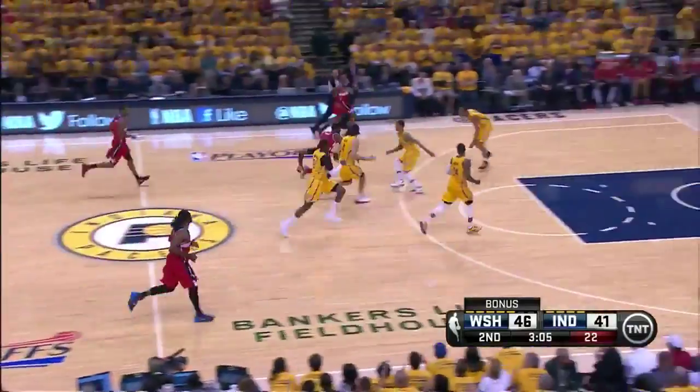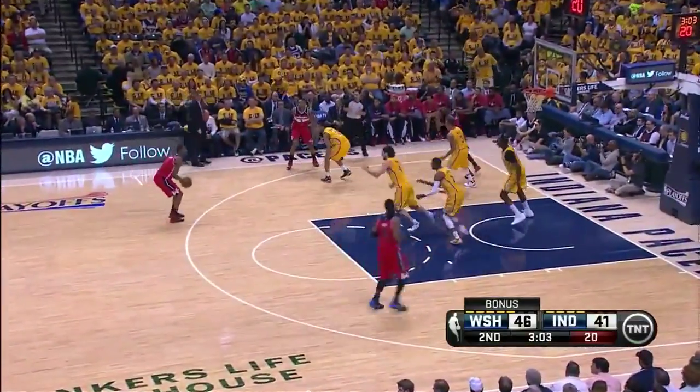But for all the half-court sets, Wall is most effective in the open court, and here they find Ariza for a 3 in transition.